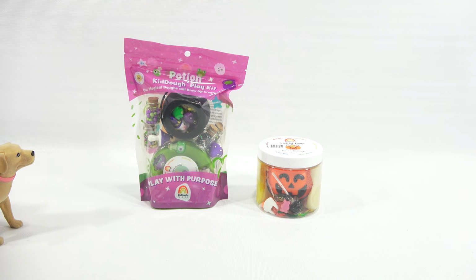Well, we have the Potion Kiddo Play Kit on the left, Play with Purpose. And on the right is Trick or Treat, Candy Corn Scented KidDough. And no, you can't eat it, okay? I'm going to tell you right now. LPS-Dave, you knew my question. It's not food. You heard my stomach growl. It's play with KidDough. Play-Doh, kiddo.